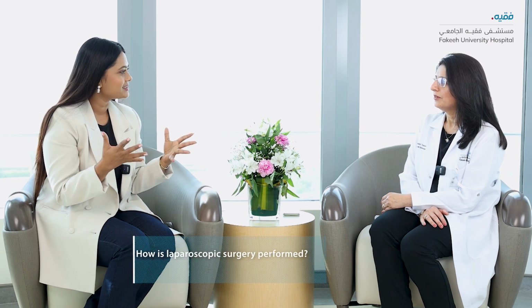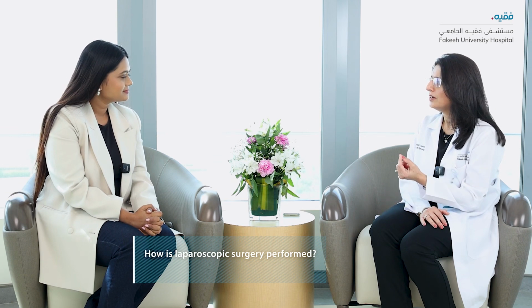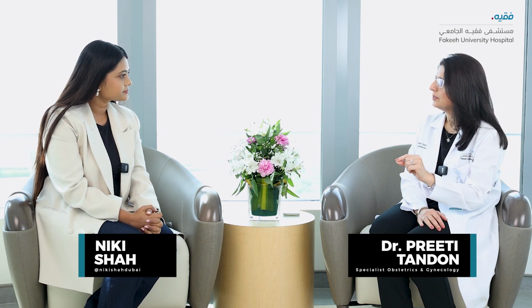Okay. And are they less painful? How are they performed? Oh yes, definitely. In a laparoscopic surgery, small tiny incisions are made on the patient's abdomen. The abdomen is inflated with some gas so that we get some space to move around and have a proper view inside. And through the camera, the laparoscope which is inserted, we get a view on the monitor. We look at that and then the surgery is performed.